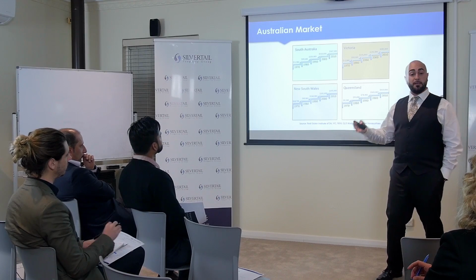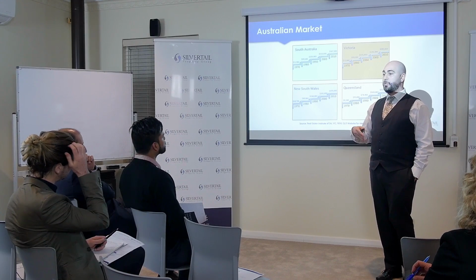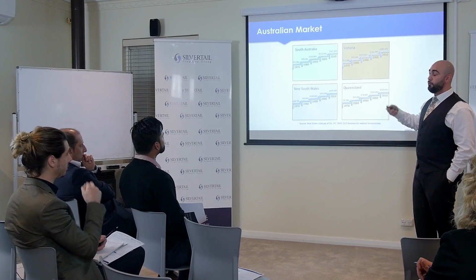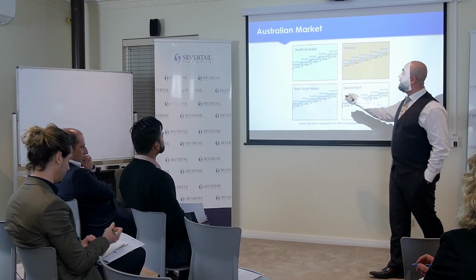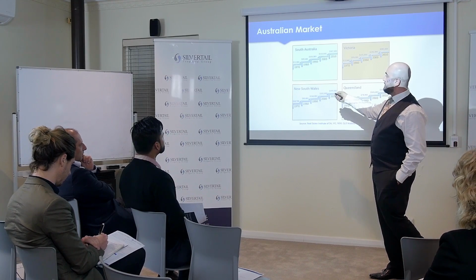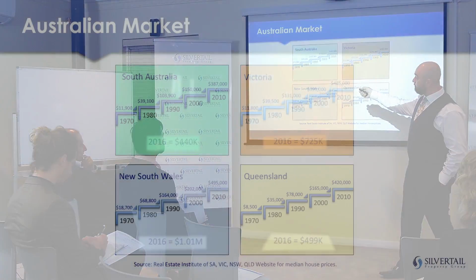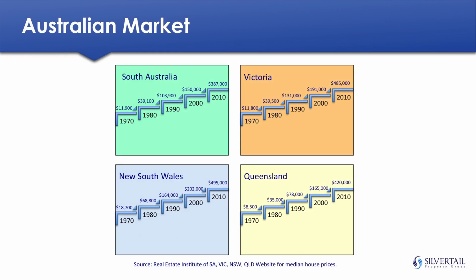Now they say that property doubles every 10 years or so. In South Australia, we actually get it every 9.4 years. So on average, every 9.4 years, property prices tend to double. Between the 1970s and the 1980s, it more than doubled, jumping from 11,900 to 39,000. Between the 1980s and the 1990s, it more than doubled again, from 39,000 up to 100,000.